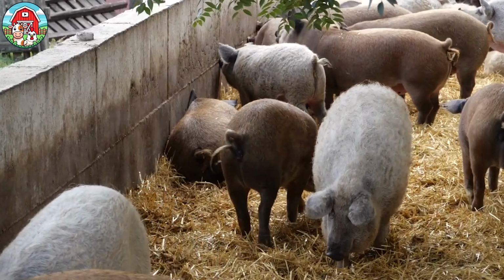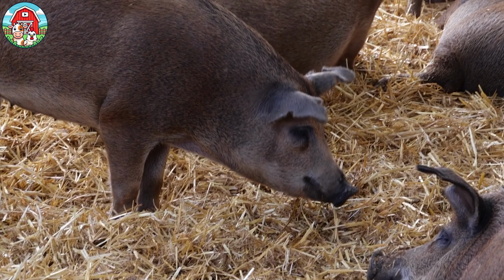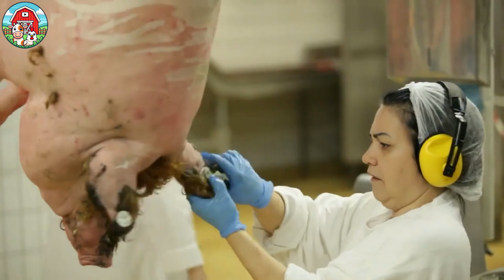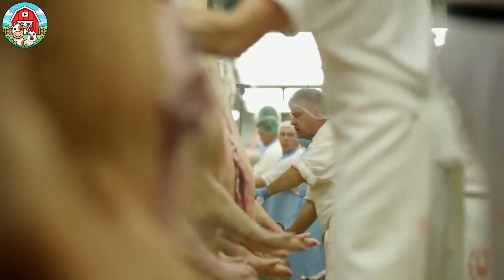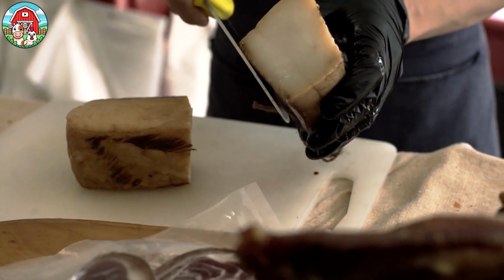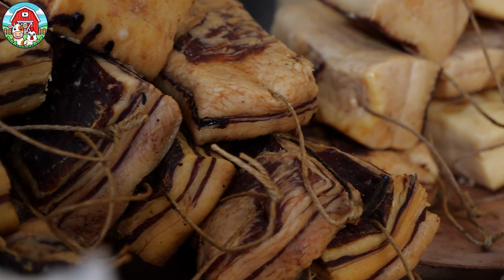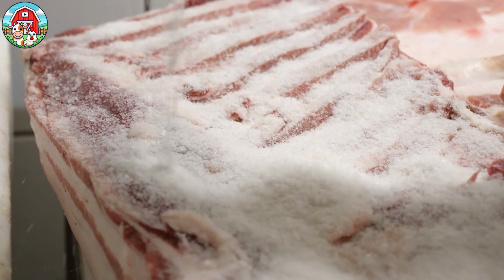Not every processing plant is equipped to handle Mangalitsa pigs. Their unique, thick, curly coats require specialized machinery and significant water resources to properly clean and remove the hair before processing. The process begins with a thorough cleaning of the pig's coat, using high-pressure water and specialized tools to ensure that all the wool is properly removed without damaging the skin. Once the coat is cleaned, the pig carcass is divided into different cuts.